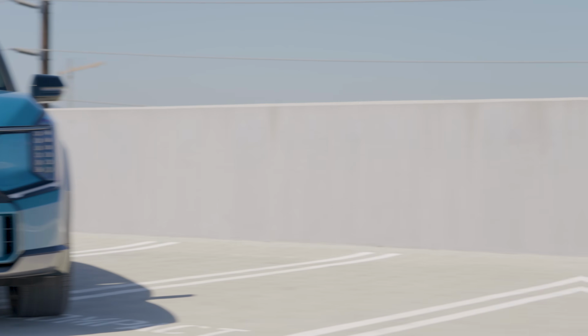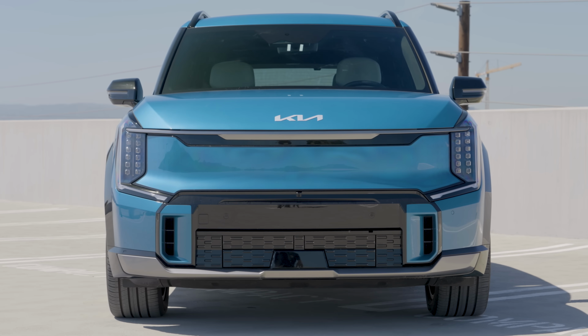Kia and Hyundai's EV tech is some of the best in the mainstream segment, and they put it in a package that is useful for families and just feels nice. I love this thing, and honestly, I'm really gonna miss it.